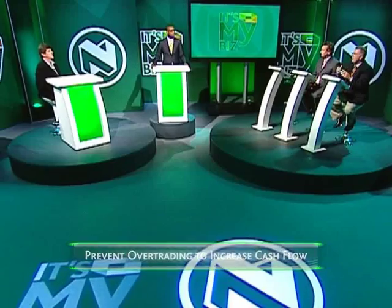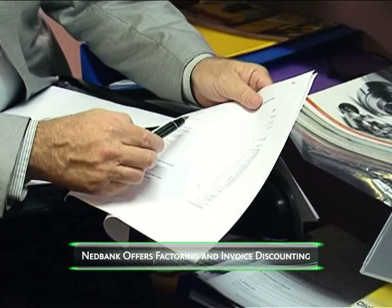And if you do those things from a micro perspective, you'll help your business. If you need to improve the cash flow of your business, remember to investigate the option of factoring and invoice discounting with your Nedbank Business Banker.